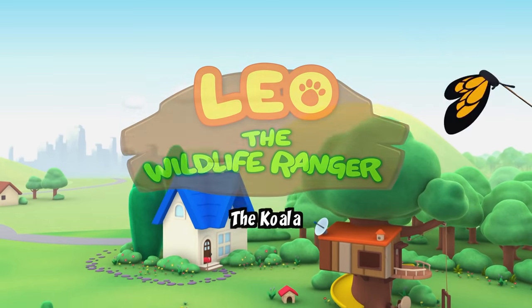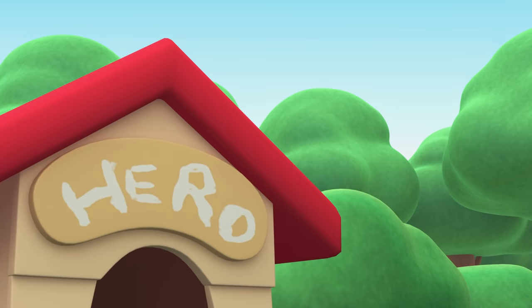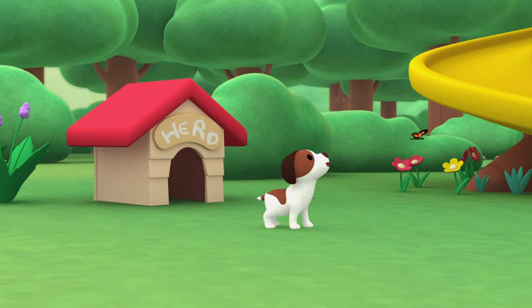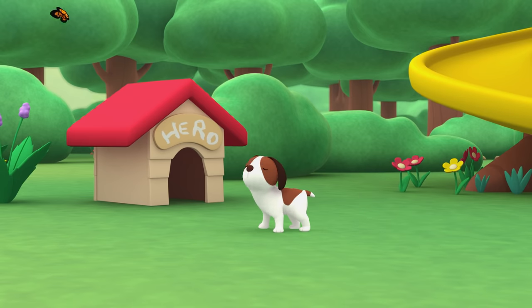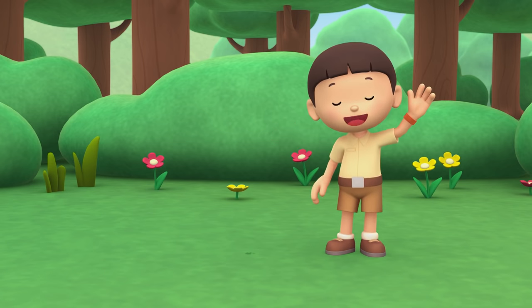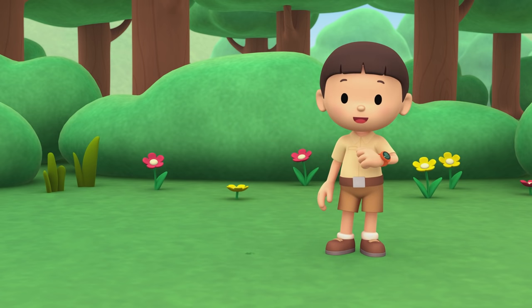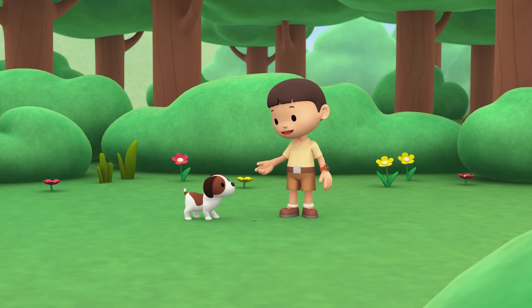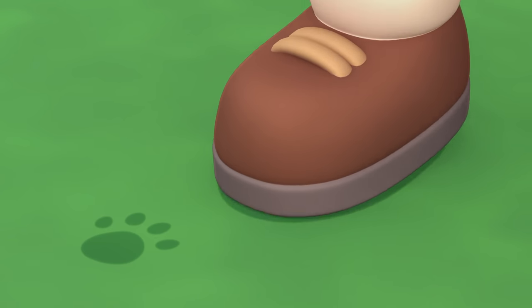The koala. Hi, everybody. My name is Leo. I am a junior ranger. And this is my puppy, Hero. Look, Hero, this is your paw print. The earth here is soft, and when you step on it, you see, this is my footprint.